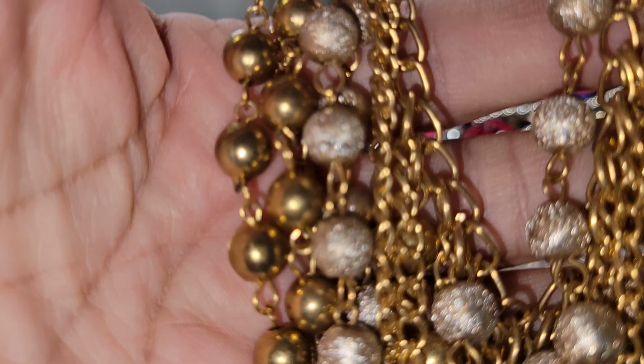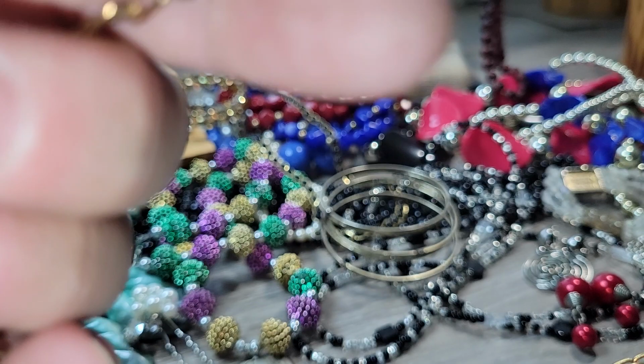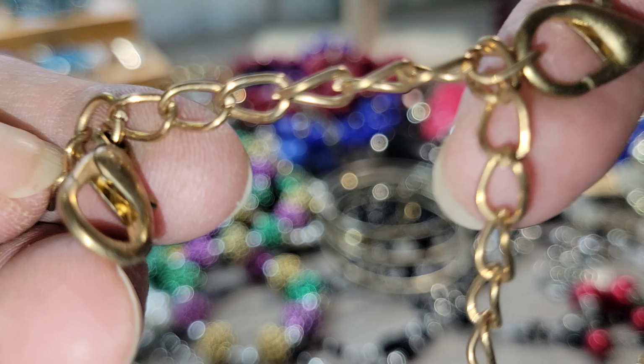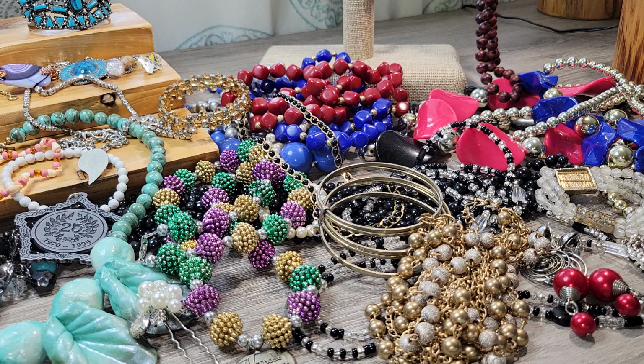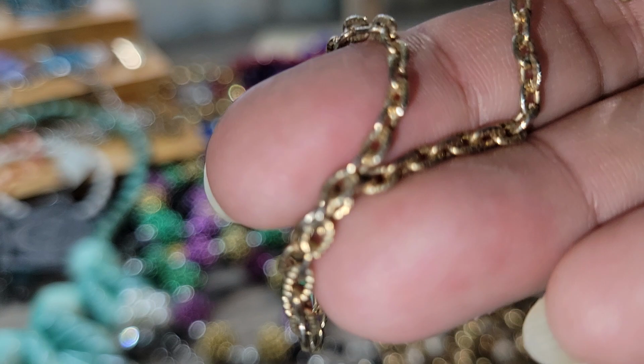Here's an interesting necklace. Multiple strands, gold tone beads. Not sure what they're doing with the clasp here. It's got two lobster claw clasps. Don't see any maker's mark. If I take the one clasp off, I might be able to put that in a bundle. Random piece of chain. It's not a necklace, not a bracelet, no clasp.